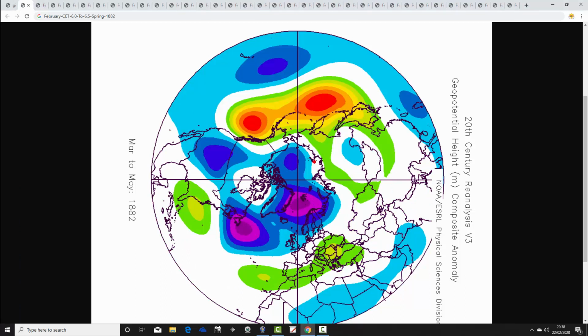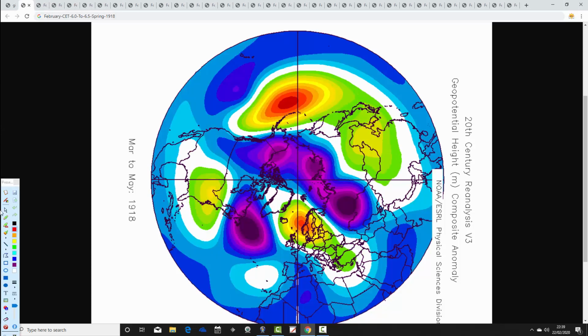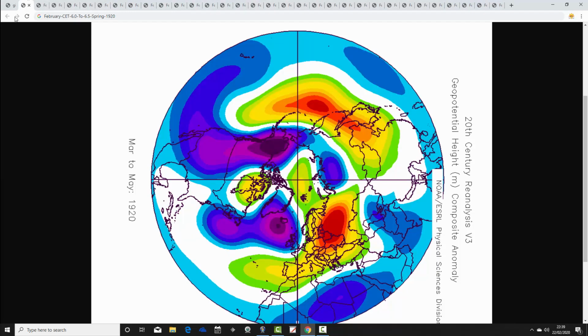1882 is our next spring, following a February CT range of 6.0 to 6.5. This one with low pressure in off the Atlantic, and yes, in come the westerlies in 1882. Spring 1918 is turning up next. This one with below average heights just out to our west, above average heights up towards Scandinavia. Quite a warmish sort of spring, this one, I think, with winds from a sort of southeasterly to almost easterly direction and not overly unsettled.